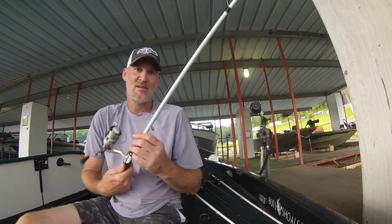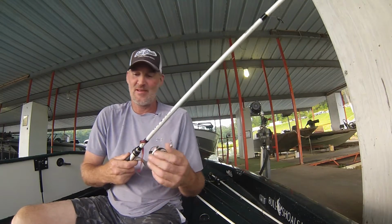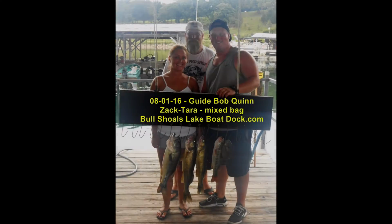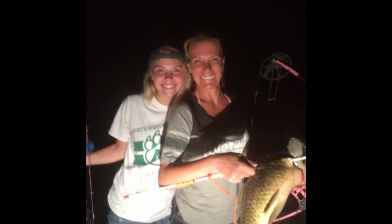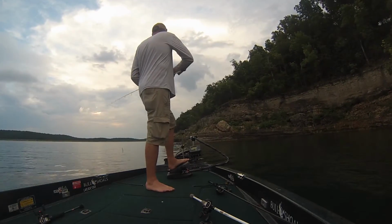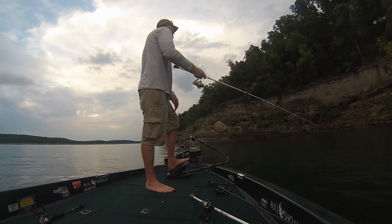You can also drop shot, throwing a red crawler, rubble worm, or a UV bait. The oxblood's working, or Alabama craw. Then the tight lines, the same stuff, guys. Bluff ends with timber on them, anywhere in that 20-25 foot.